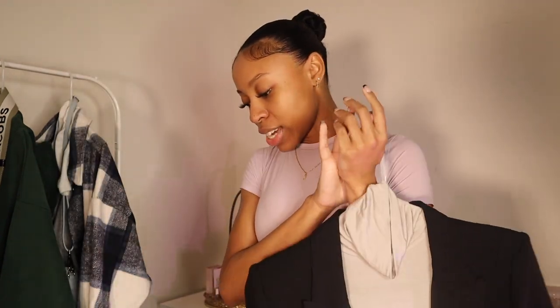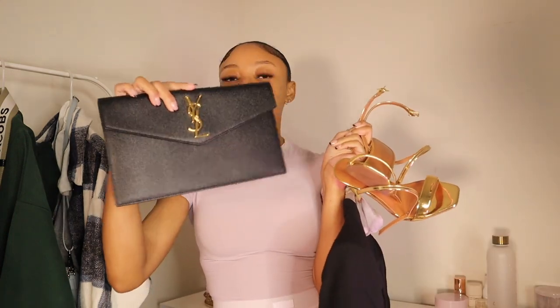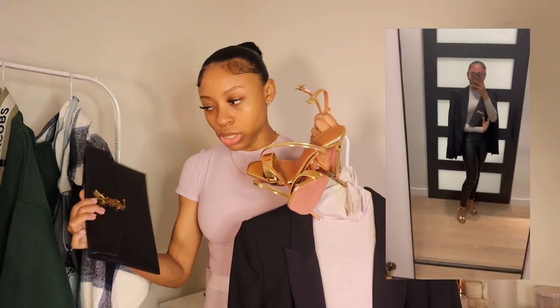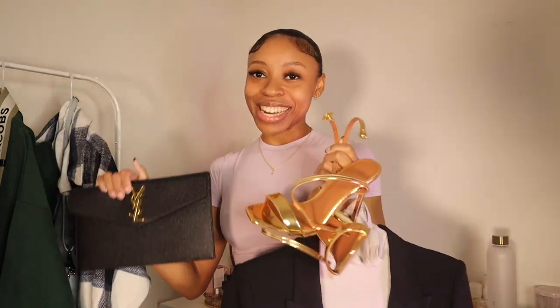But as far as shoes and bag, hold on, let me show you. I wanted to keep this look really chic and simple, so I'm just doing these gold heels I got from ASOS along with this Saint Laurent Uptown clutch. I felt like this would be a really cute dinner night look. This clutch holds barely anything. Like, I can put my card case in here, my phone, and some lip gloss. So yeah, but this is look number one for tonight.